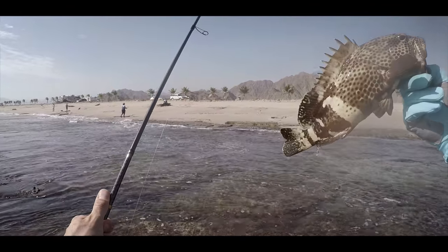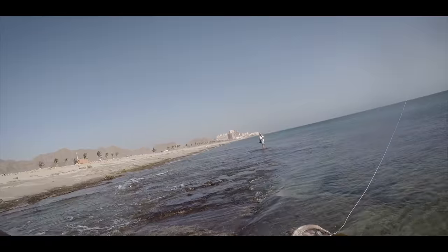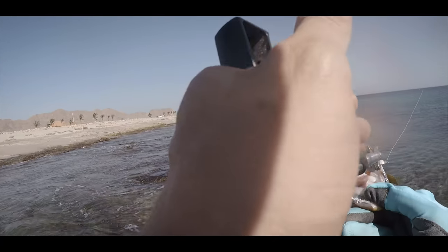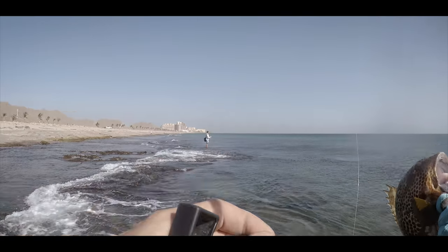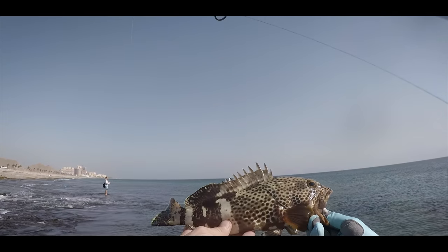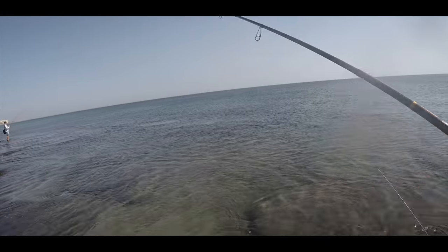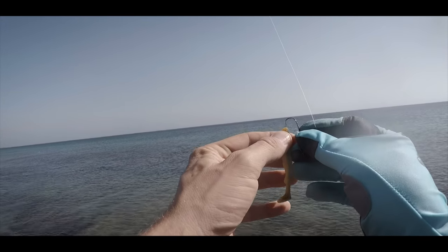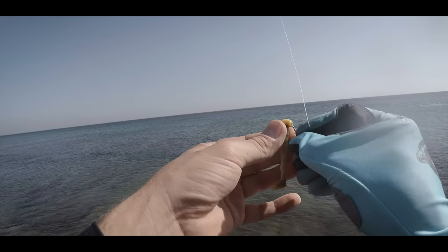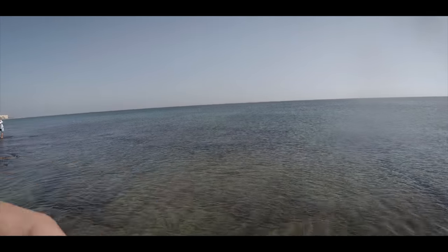Beautiful size. Look at this fish. Oh my god, this is amazing. Beautiful size grouper. Look at it. It's amazing. It's a nice fish. Go, relax. Crazy fish. Again, this is a big damage dealer to any type of fish.